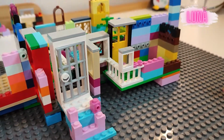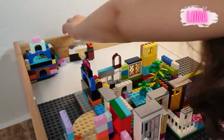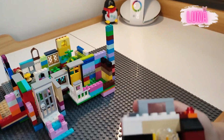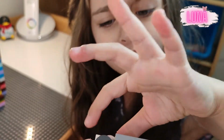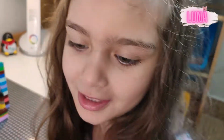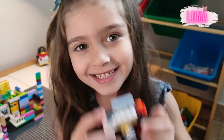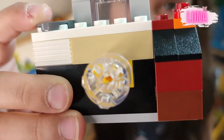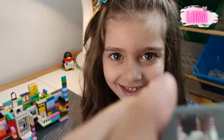Thanks, Mom. And I saw that you did something else. What was it? Oh, well, surprise, surprise, this is a camera. Let me turn this. And now say cheese. Cheese. That is so pretty. It is so pretty. Take a picture of Luna. Smile.